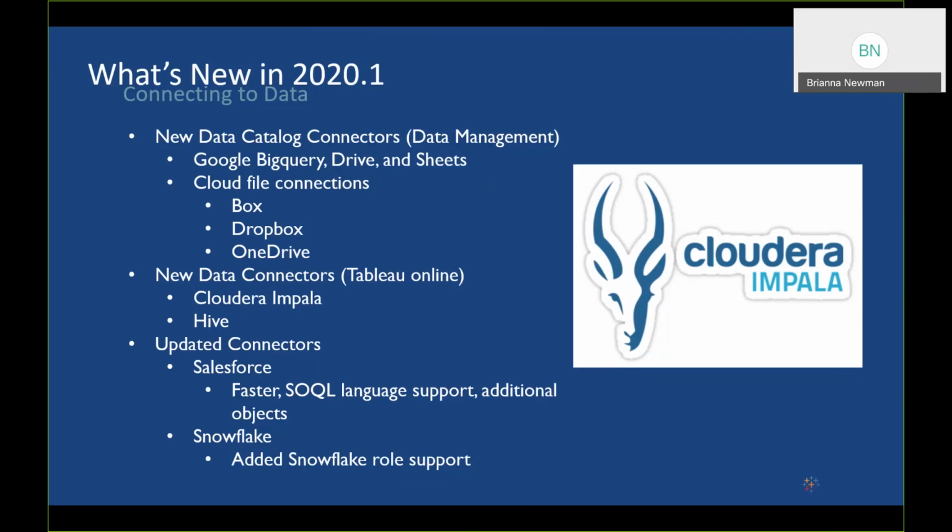Also, in the realm of updates, we have made some updates to Snowflake as well. Using a Snowflake database requires very precise access to the data, and this is actually done through their roles functionality. While Tableau hasn't supported roles in the past, 2020.1 going forward is going to support those roles, giving you more precise access to your Snowflake data.